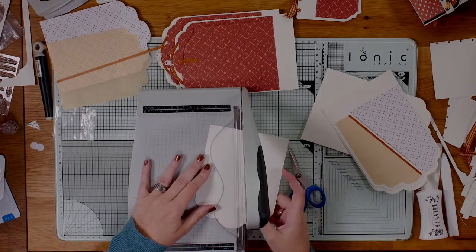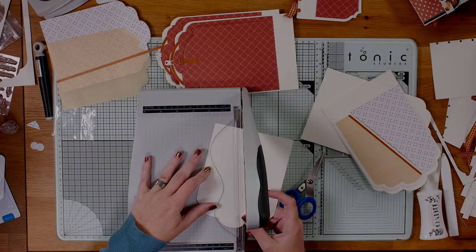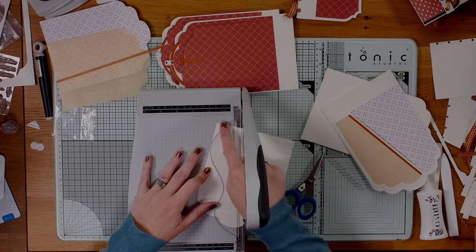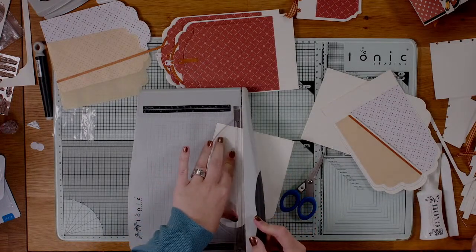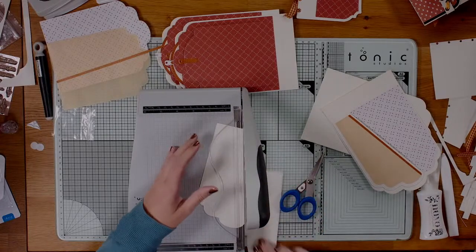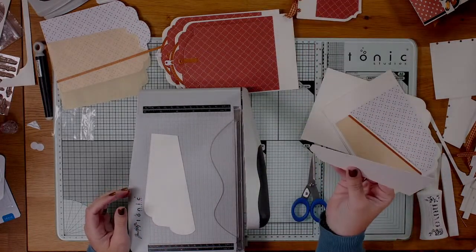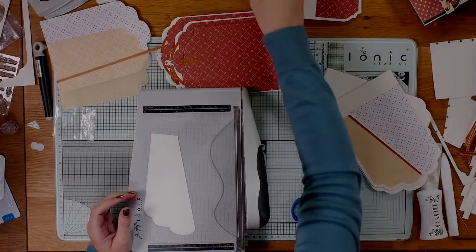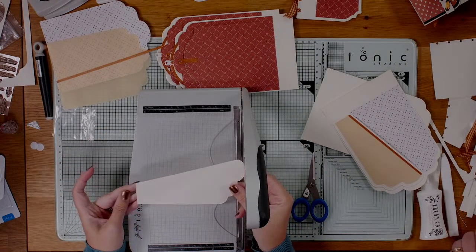So I'm going to line that up on my guillotine. Here is the edge of my scallop. Find a nice wedge on there and then just go for it. Nice. Just like that. And you could, if you wanted to, probably use that somewhere else. The opposite page. Yeah, more than likely. So there is my pocket to start off with.